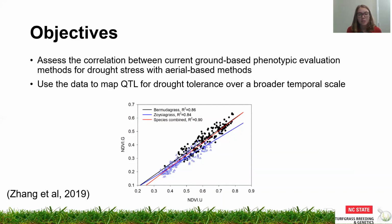There have been similar studies done in Bermuda grass and zoysia grass, and that's what this figure below is showing. Along the x-axis, you can see NDVI taken aerially, and along the y-axis, you can see NDVI taken on the ground, and there's a very strong correlation, and we're hoping to see the same thing in St. Augustine grass. A secondary objective is to use this data we've collected on drought stress traits to map QTL for drought tolerance, and do this over a broader temporal scale than we've done in the past.